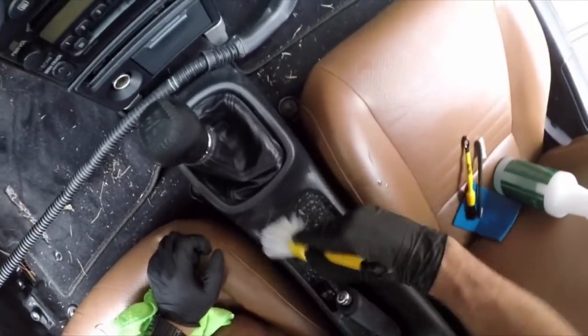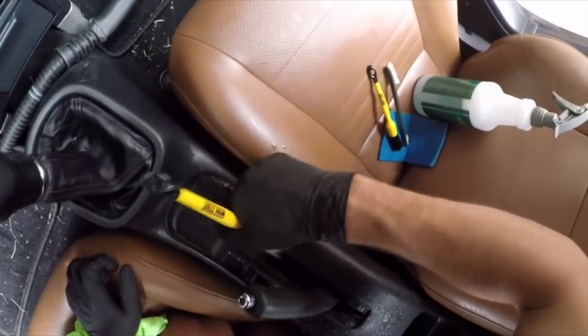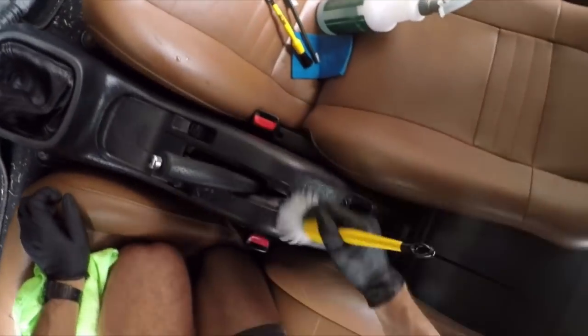I think I kind of like it just because it's a little bit more fun. You have a little bit more control over the car, a little bit more entertaining as you're driving.